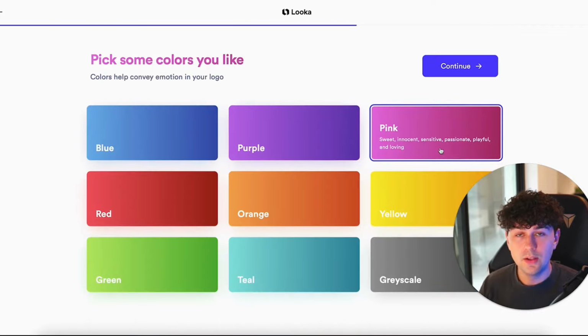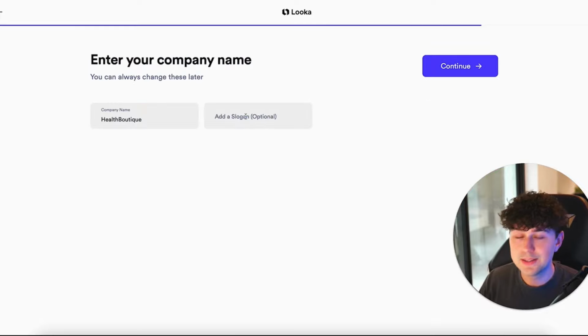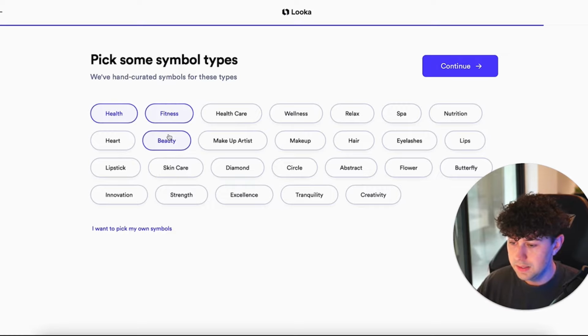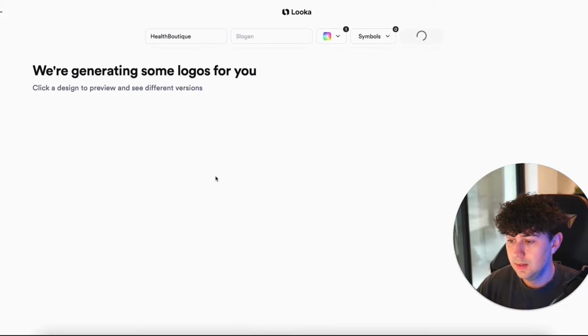We want to match the color scheme that DropBase built for us, so we'll go with pink. And you can add a slogan, but it's optional, so just leave our company name, Health Boutique. Click continue. Choose a couple of symbol types of things that we want to relate to our brand. So health, fitness, beauty, a heart would be cool. Maybe lipstick, skincare, and maybe relax. And we'll click continue. And Looka is going to start generating some logos for you.